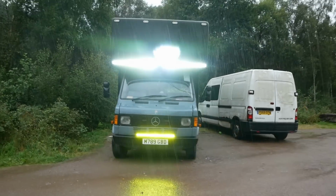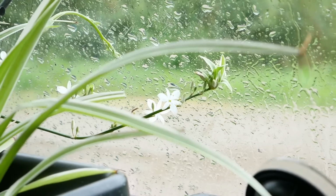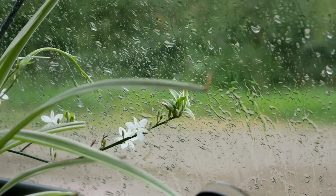So there's the yellow one on, as you can see. Utter beast. And then there's the other ones, side lights. Oh look, my spider plant has flowered again. It flowered the other day, I'll stick a picture in. Yeah, now it's flowered again. So yeah, that's really cool.